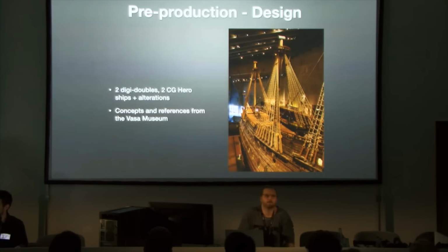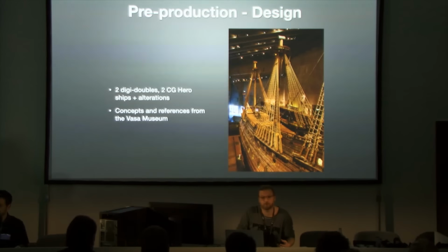So then I'm going to talk about the different stages in the pre-production. We had four ships to design. Two ships had live action versions on set in Puerto Rico, which they shot, and which we recreated for some CG shots. And then we had two hero ships that didn't have any live-action counterpart, so they were designed from the ground up.